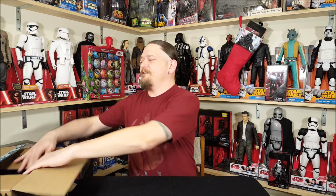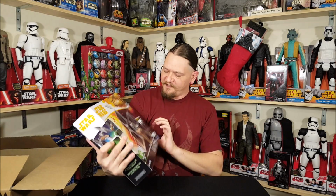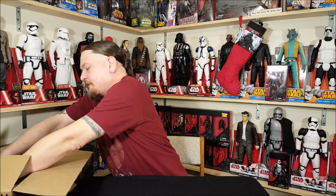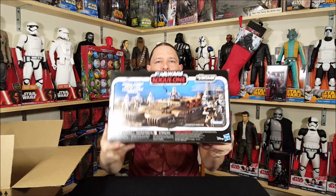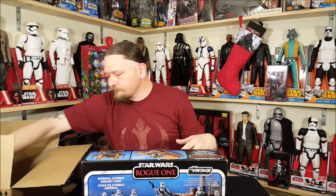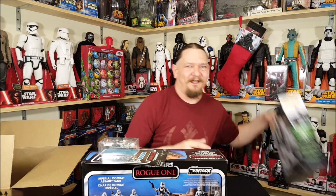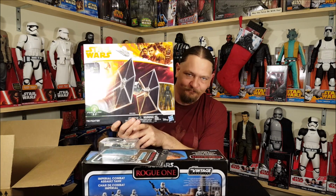But okay, so everything else we got here is my Christmas haul. This is everything my family got me for Christmas, so let's start going through it. And I got the Force Link 2.0 TIE Fighter, and I'm very glad to see that it comes with the pilot, so very cool. Alright. And then I got the Vintage Collection Imperial Combat Assault Tank from Rogue One. And to go along with it, I got the Imperial Assault Tank Driver, the pilot for this vehicle. And that was kind of one of the reasons I made a comment about this last vehicle actually having the TIE Fighter pilot in with the TIE Fighter. That's what I like to see.